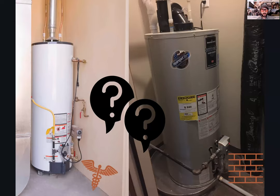So here we go. Another challenge for you. Left side or right side? Which one is the more energy efficient feature, and what is it and why?